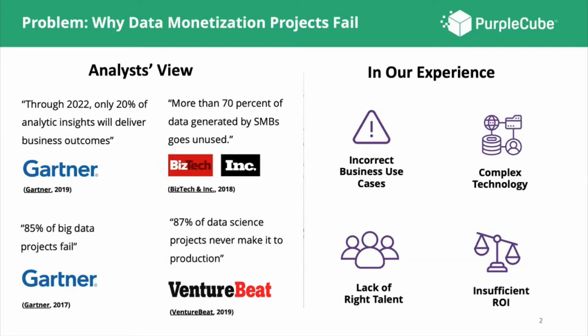The main reason for this happening is that a lot of organizations have incorrect business use cases that they're applying in their flow today. They haven't been able to map and identify what is the correct business case that they need and implement that correctly. A lot of these organizations are also using complex and costly technologies that fail to deliver the results that the organization needs in order to realize those business cases and bring that into operation.